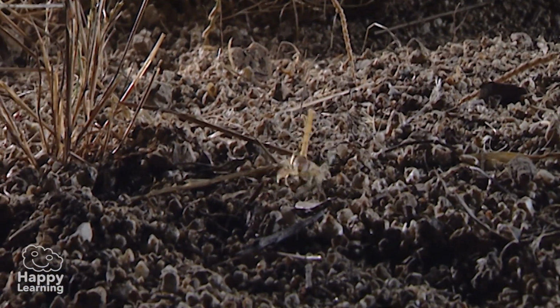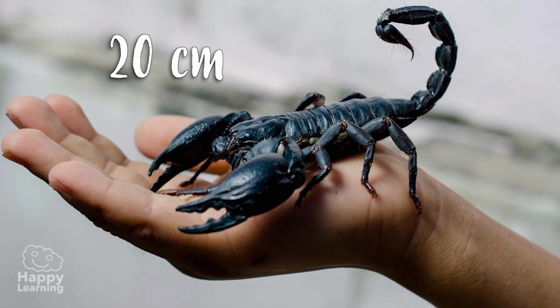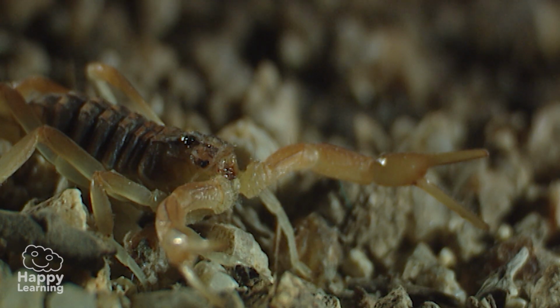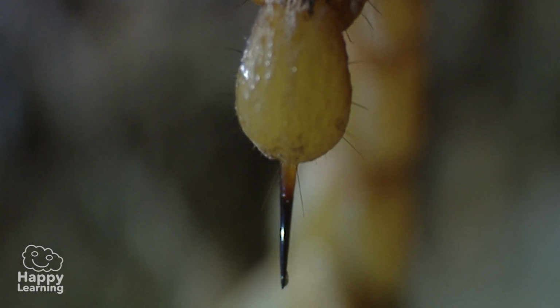Scorpions are the biggest arachnids. The largest ones can measure up to 20 centimeters. They have huge chelicera in their heads and use them to grab their prey before they inject venom with their sting at the end of their tail.